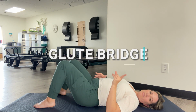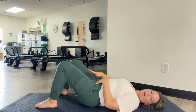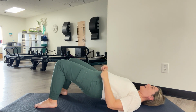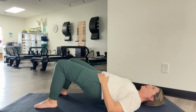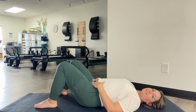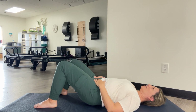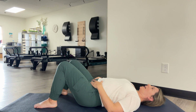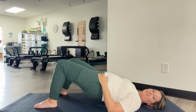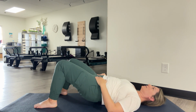Now, from there, we're gonna go into a small glute bridge. So we use that pelvic tilt. We're gonna pull our pubic bone, lifting it up, pull the navel in toward the spine, and then I lift my hips up. So hips are coming off the floor, and then I'm lowering back down slowly. Inhale first, and then exhale. Lift and hold. Inhale back down and exhale. Pull in and lift. So going through just some gentle movements of some bridges.